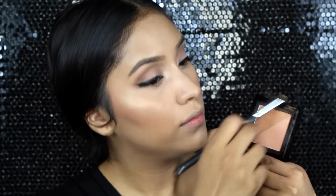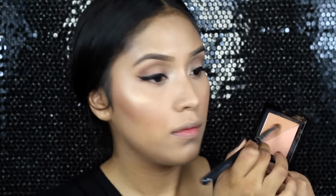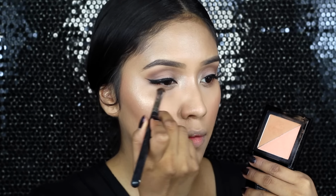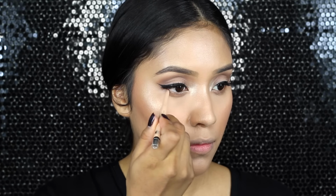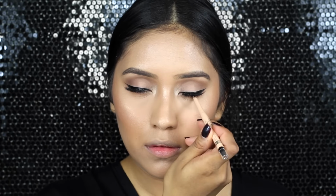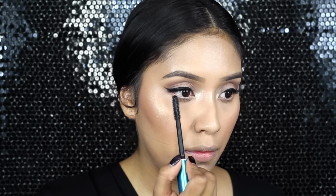But I also go back and use the same palette by NYX to really smoke out the bottom lash line. And I'm going to be adding this Rimmel London Nude Pencil on the waterline just to open up my eyes. This is actually a really good trick that you guys can do if you're going to work or you just look pretty dead and you want your eyes to look more awake. I'm going to be applying a few coats of mascara on the bottom lashes.